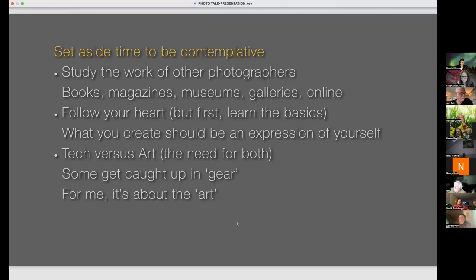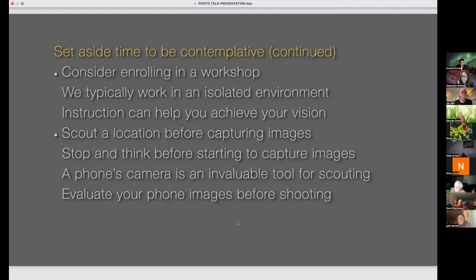A couple of photos that you saw were done on my iPhone. It's the only camera I had with me at the time, and they hold up fine, but won't print large. And continuing, consider enrolling in a workshop. I'd love to have you in mine. And I'll talk about that a bit later.